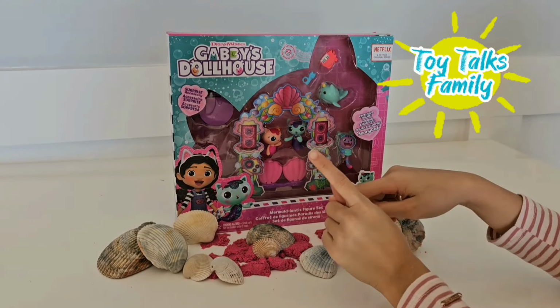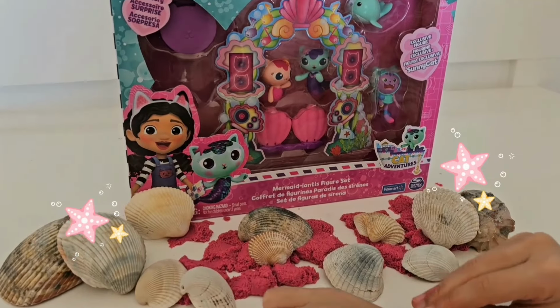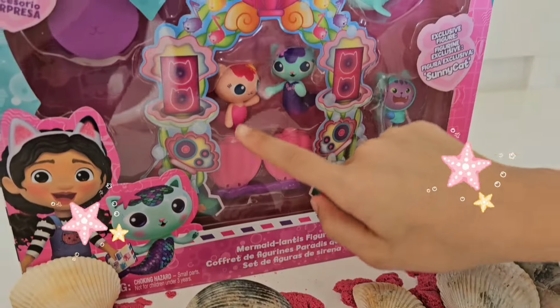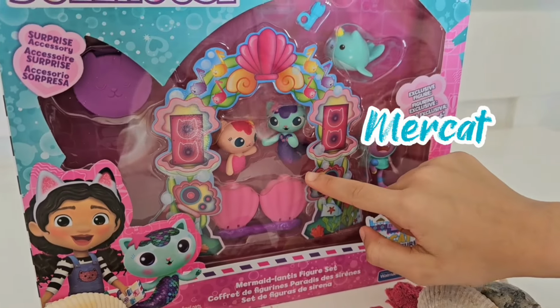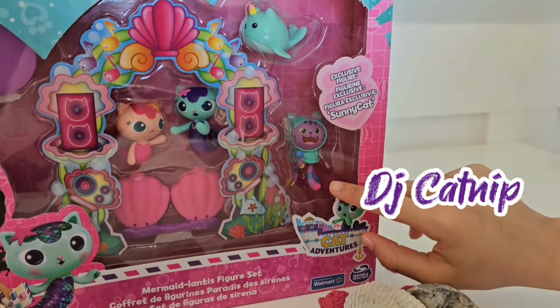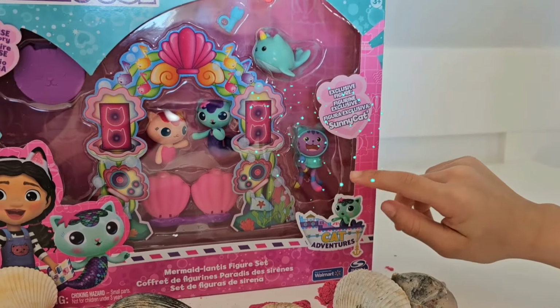And today we have this Mermaid-lantis figure set. And it looks so cool. It comes with Sunny, Mercat, the Narwhal, and DJ Catnip. But instead of a red sweater, he's wearing a teal sweater.